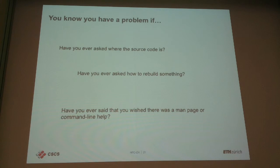So I thought I'd ask a few questions. Have you ever had to ask where the source code for anything is? And of course, we all know where all the source code for everything we ever write is, right? So this is fine if you're the only one doing it. Of course you know where your source code is. What happens if you win the lottery and you move to some nice, beautiful island in the South Pacific? What's the next person going to do? They're going to go, oh my God, I don't know where the software is. So that's a really good question.